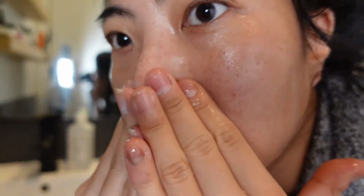I don't remember what I mixed, but I mixed two of her products, and maybe I put too much oil, but I noticed it stained my face a little dark. Hopefully it doesn't happen this time, because that's why I was traumatized. So I take a little bit of water and I massage it in before I totally rinse this off.